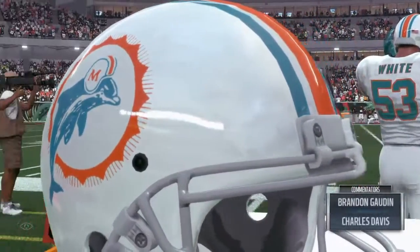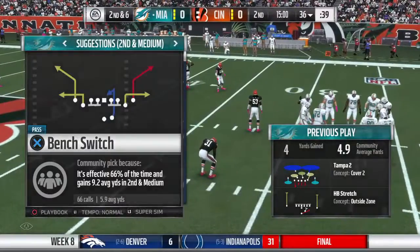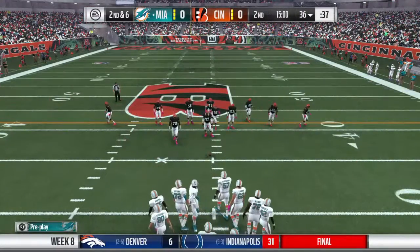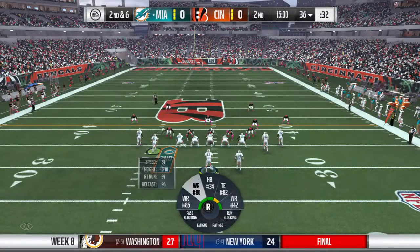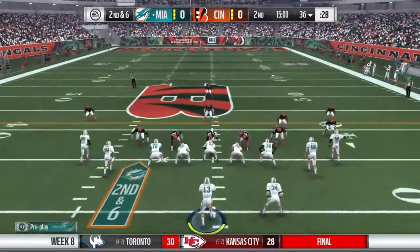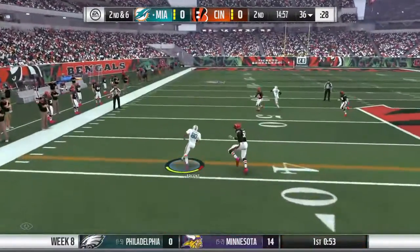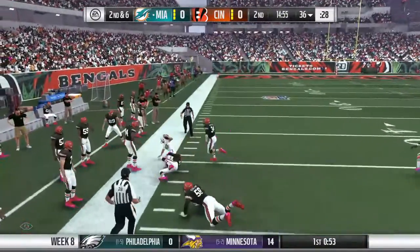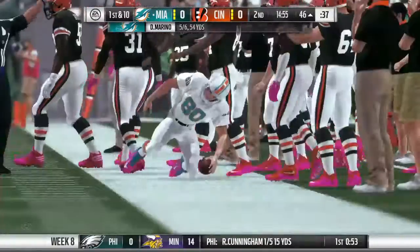Back now with Charles Davis. I'm Brandon Gaudin. Second quarter begins with the Dolphins in possession of the football. They've got it 2nd and 6 to start things out. Here we go now. 3-19. Now they'll throw here out of the gun. And he will find his man on the outside. He goes for 18 there as the drive will continue.